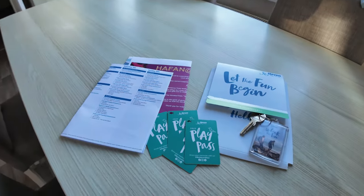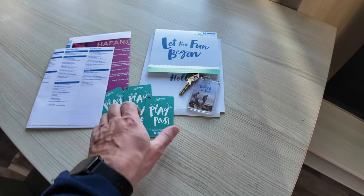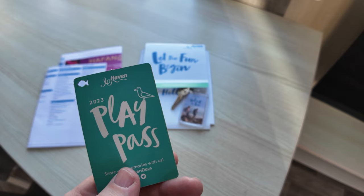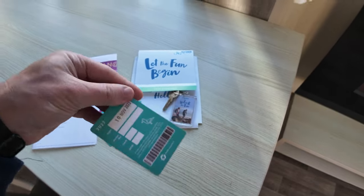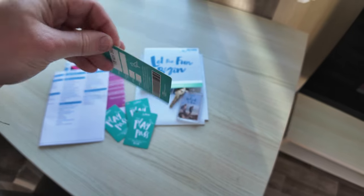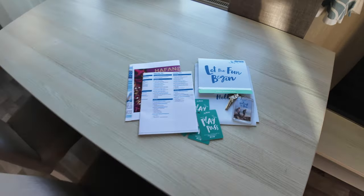This is our welcome pack, I should say, where we've got our play passes. We're going to need these to go to all the activities we want to do this weekend and enter the swimming pool. They're dated, so you have to show them and scan them every time you want to do something. Key to the caravan. And a schedule.